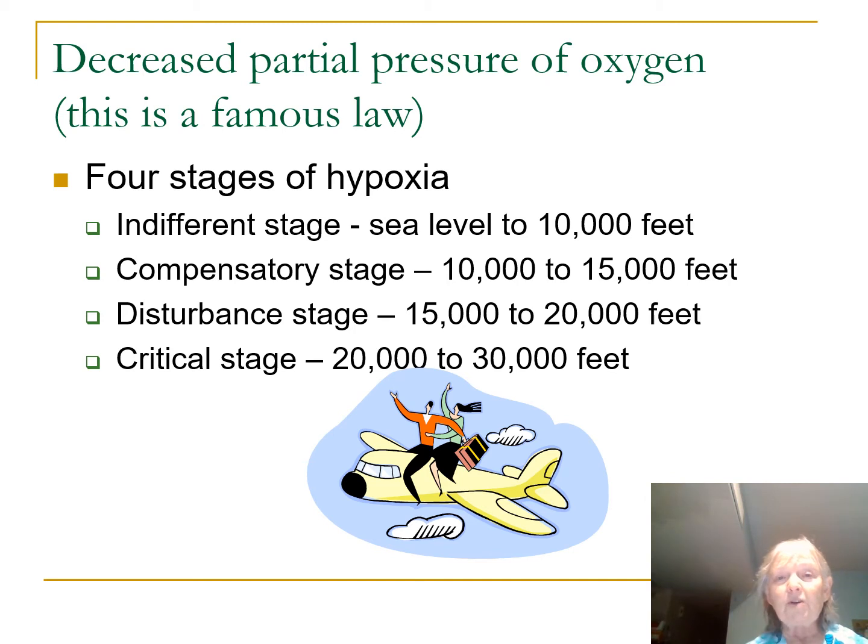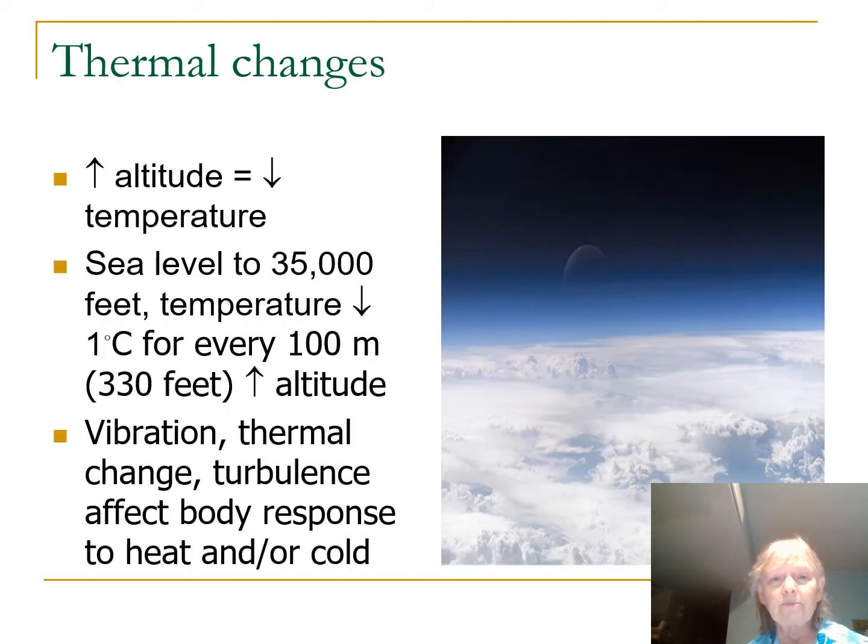And so there's a partial pressure of oxygen, and this is a famous law that you probably want to review if you haven't. There are 4 stages. One is the indifferent stage, where it's not a big deal. Compensatory stage, above 10,000 feet. Your heart rate's up a little bit. Your breathing's up just a little bit. Sometimes you don't even know that this is what's going on. Disturbance stage, that's above 15,000 feet. Now you know what's going on because you can feel yourself breathing faster and your heart beating faster at that particular point. Once you get to the critical stage, this is where you have a good chance of passing out. It doesn't take very long for that to happen.